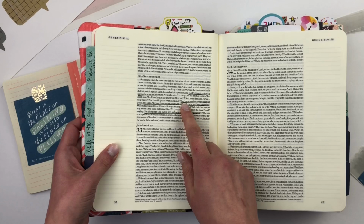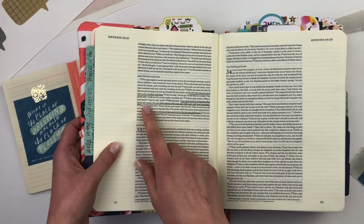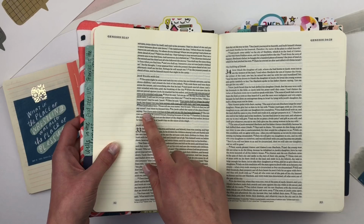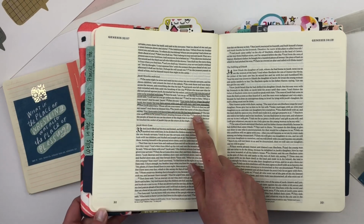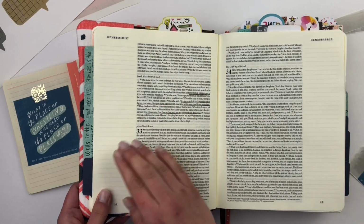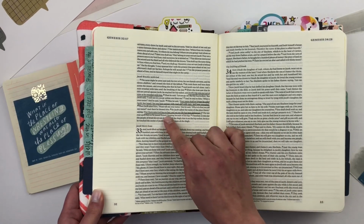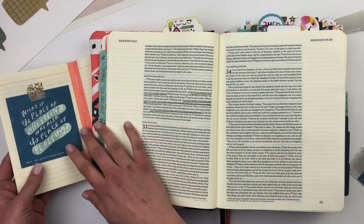And then as you keep reading, it says that the man told him, "Your name shall no longer be called Jacob, but Israel, for you have striven with God and with men and have prevailed." And then if you keep going, it says, "I have seen God face to face, and yet my life has been delivered." So I love this whole picture as Jacob is wrestling with God and striving. I love that he has finally prevailed, and he has seen God face to face, and his life has been delivered. And that's exactly what we're talking about today.